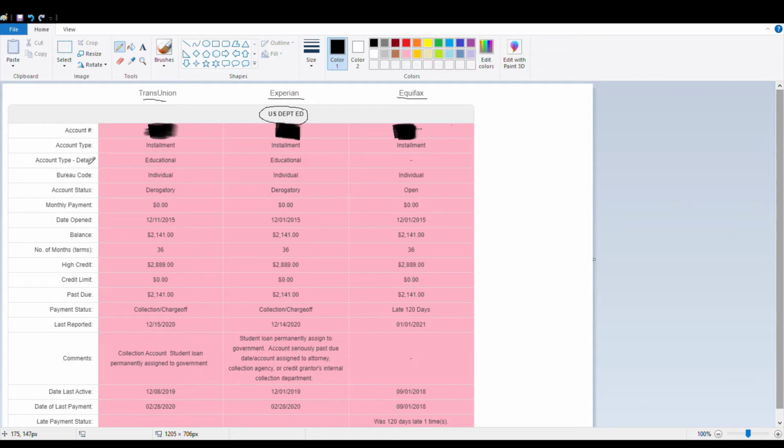All right. So if you look here at an account type, TransUnion, Experian, saying this is an educational. Equifax, nothing. This is one error. This is an educational type of account. Equifax, what is it? That's inaccurate. That's not consistent reporting. Account status. TransUnion, Experian saying it's derogatory, but Equifax, you're saying that it's open. Is it closed or is it open? That's 2.